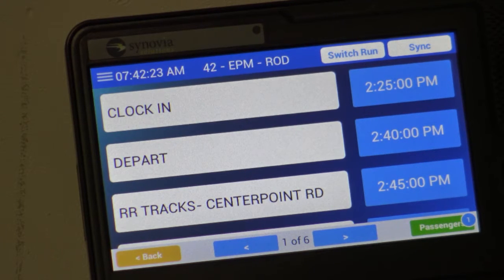Now, what's interesting about what I just did is, again, that's my grandson, and my daughter, I know, uses the Here Comes the Bus app. So when I said allow that student to ride, it just sent her a text saying, your student just got on the bus at Rodriguez Elementary.